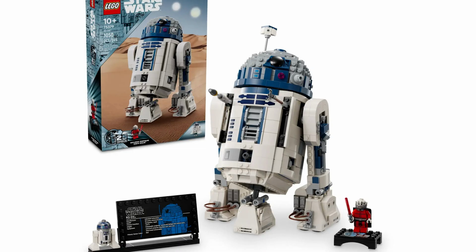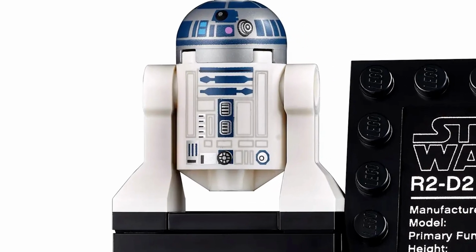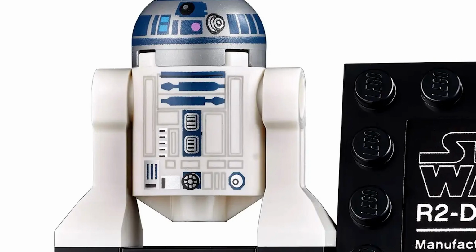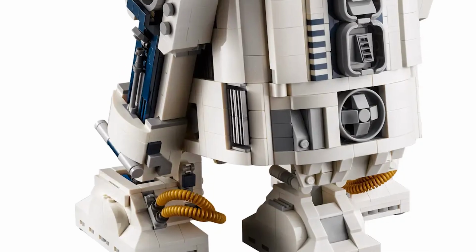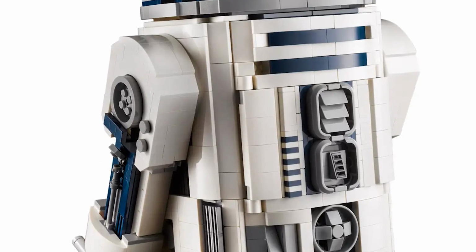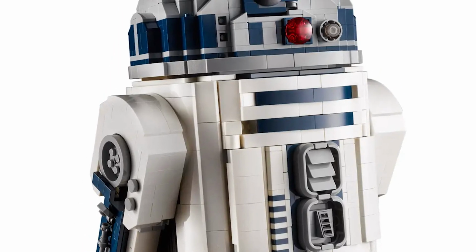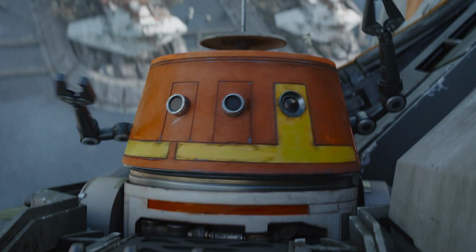So this set had a really good shelf life since 2021, and it's one of my favorite sets. I love it. I think it's a great display piece, one of the best buildable characters and droids that we've ever gotten. I'm super happy that it got a really nice shelf life, and it seems like LEGO is headed in the direction of downsizing their droids, as we are expected to also receive a miniature Chopper to go along with that miniature R2-D2.